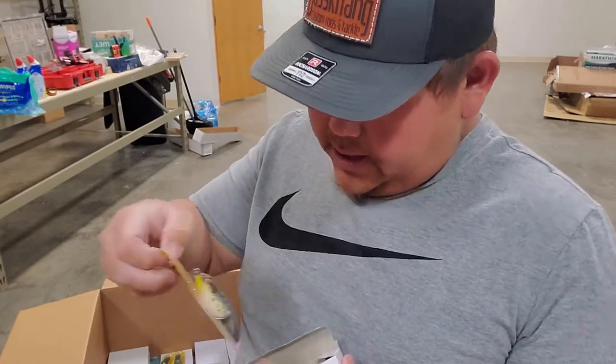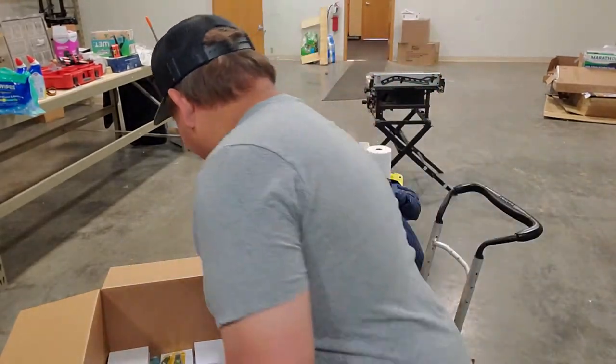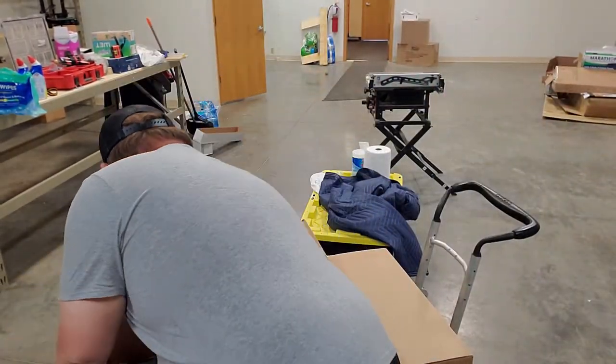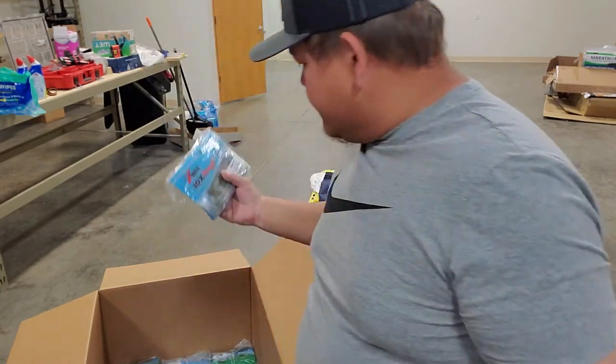These are the smaller ones, for you finesse guys out there fishing the 2 pound pattern. Small fish pattern. These are all the small stuff. Small frogs. More small frogs. And then, holy crap.